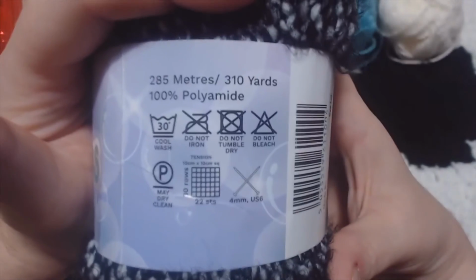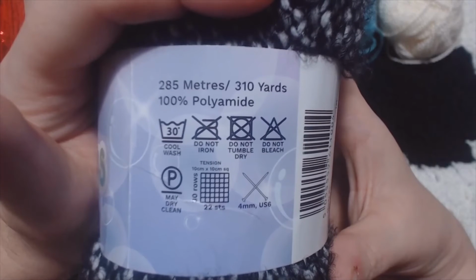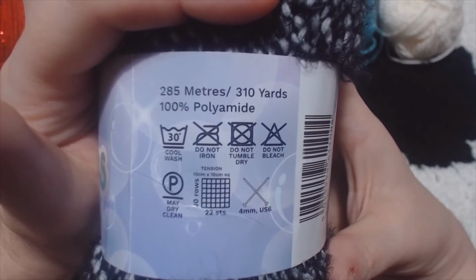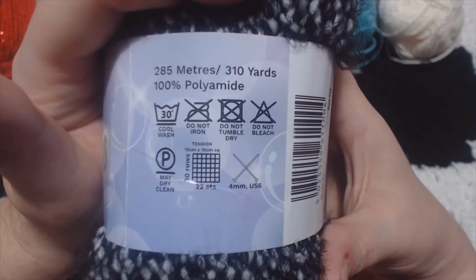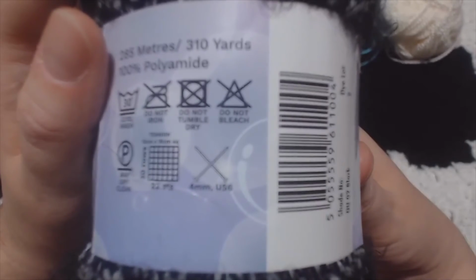Right, and so the information, get the fluff out of the way so we can see. The information for this one is, it is 205 meters, 310 yards. It's 100% polyamide. It's a wash at 30, do not iron, do not tumble dry, do not bleach, it may be dry cleaned. And it is a 4 millimeter or a US 6. I don't know why they've put the number 6 on there.